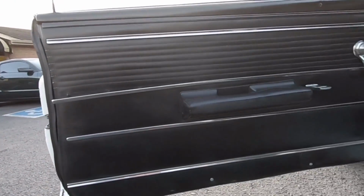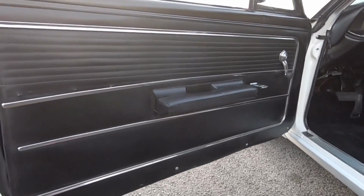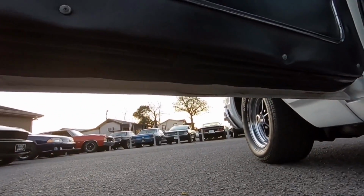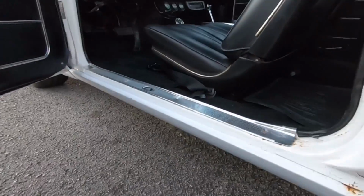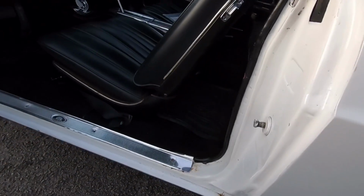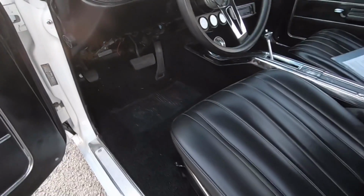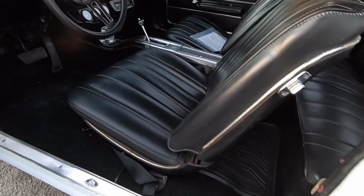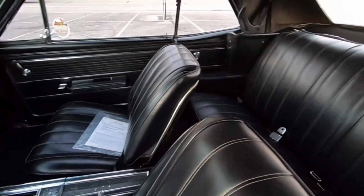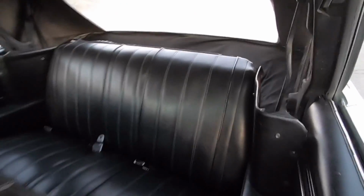I want to look at this door panel real quick. It's in good shape. Usually it's all scuffed up down there, and it's not. Looks like they put a new plate. The carpet's been replaced fairly recently. Seat's in good condition. Looks nice back there.